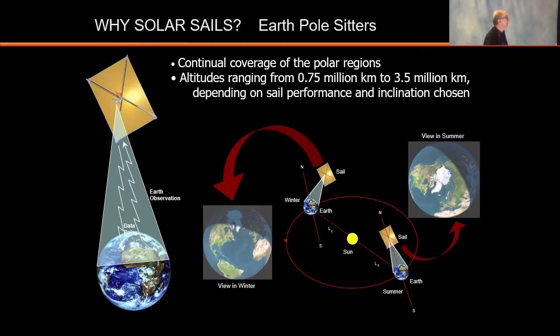There's also going to be an enabled capability with a sail that we will demonstrate scalability to, which is only a few times larger than Solar Cruiser, and that's something called a pole sitter. A pole sitter would allow you to not orbit the Earth, but hover over the Earth's North Pole or the South Pole, co-orbiting the Sun, with the sail used to counter the Earth's gravity where you are. So in other words, if you put this over the North Pole, it's not circling North Pole, South Pole. It's acting like a geostationary platform at the equator, hovering over the North Pole.